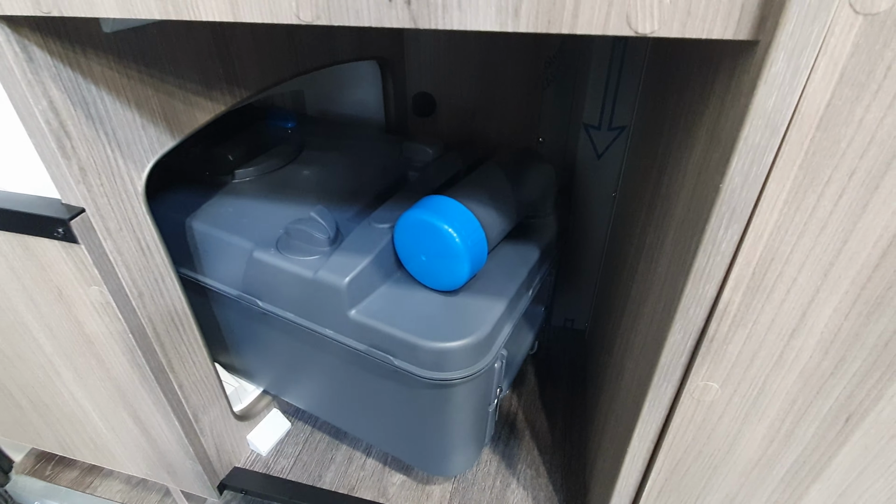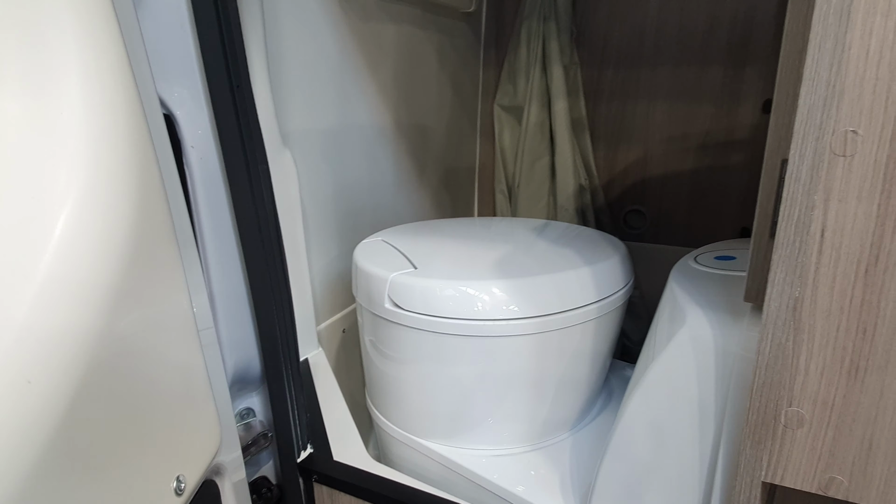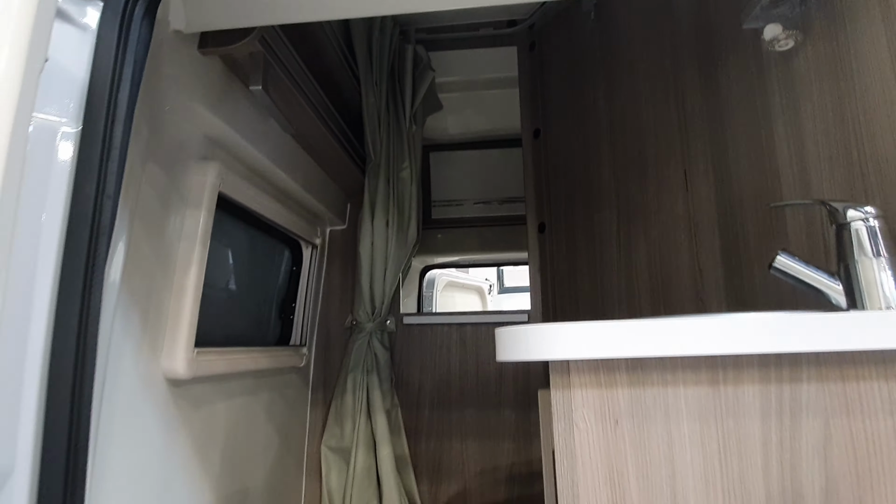Okay, right, there you go. I pull the thing out all the way. There's the toilet cassette on its way out. And you can see into the toilet from here. Before using the toilet shower, you might want to close the door.